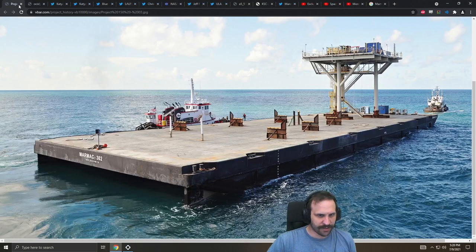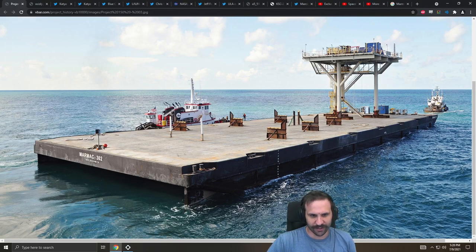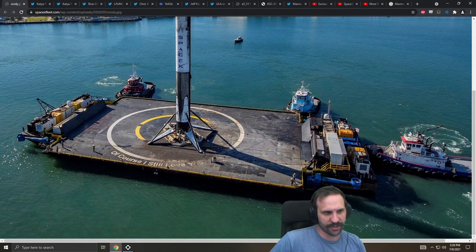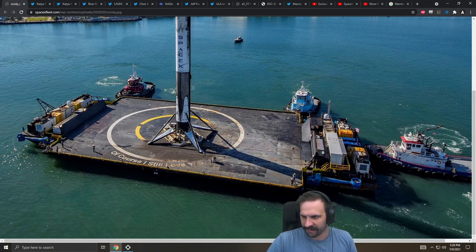All right. Anyway, next news. That's what it looked like. That is the exact ship, 302. It looked like that. Yep, not anymore. And that's what the other drone ships, the first generation drone ships, look like. See, it just had little mini azimuth thrusters on it before.